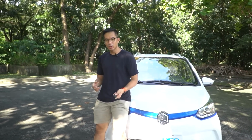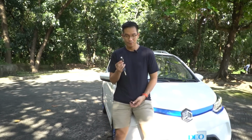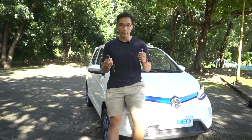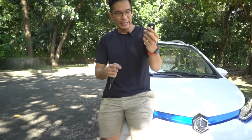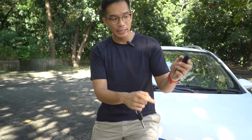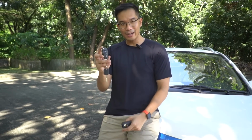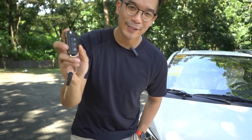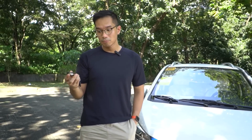Now, before we hit the road and tell you how this car drives, let me show you just one quirk I found interesting about this car. Here's the key. Now, it's your typical run-of-the-mill key. Let's compare it to another key. This is the key of a Chevrolet Trailblazer. For a Chevrolet Trailblazer, you have the lock-unlock function and of course the function to open the rear door. That's normal. For this car though, you have lock, you have unlock, and you have a question mark. First time I saw a question mark on a key. What's that for, I wonder? Want to press the button?